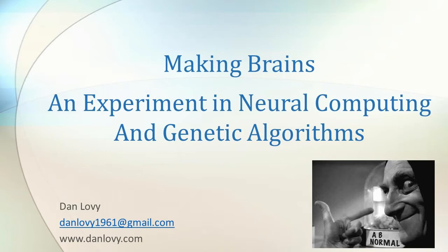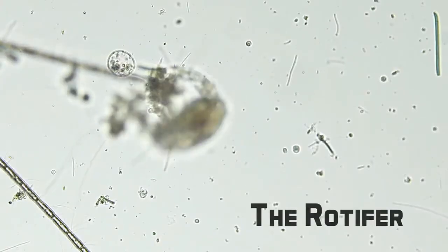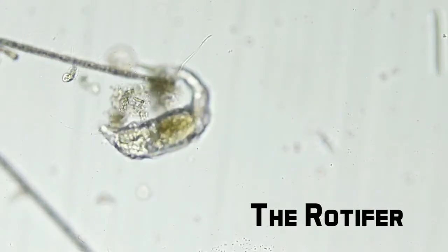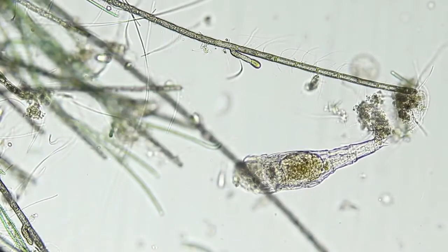Making Brains, an experiment in neural computing and genetic algorithms. Before jumping in, let's take a moment to talk about brains and neurons.